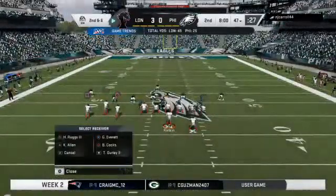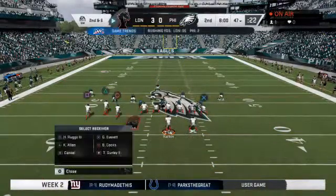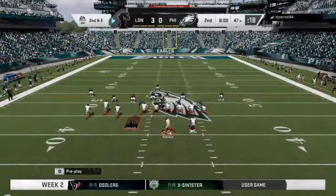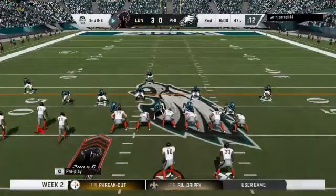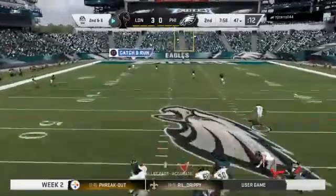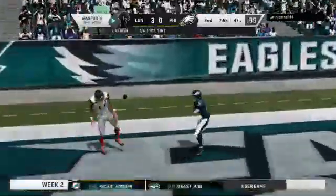A 4-receiver set here. 3 to the left, 1 to the right, 2nd and 6. There goes a deep ball, end zone. And that's going to be incomplete.